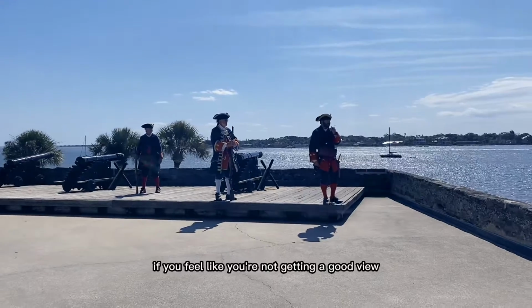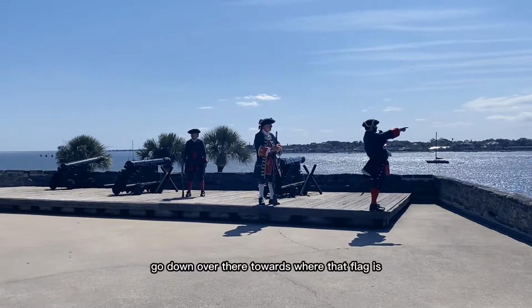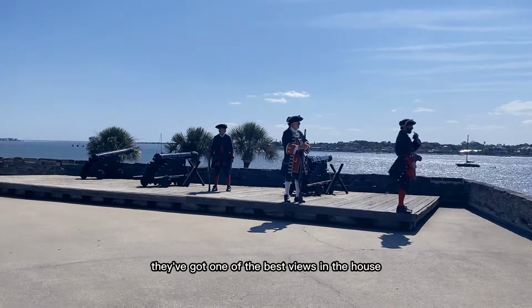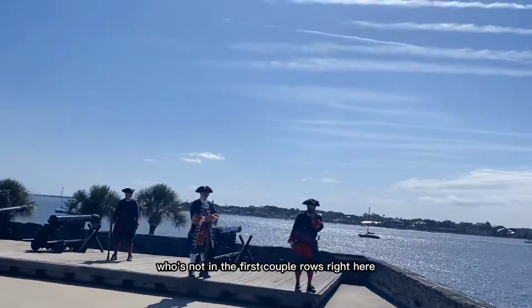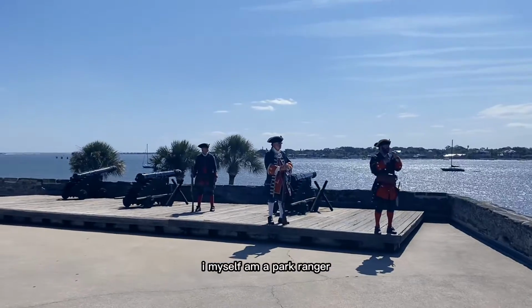If you feel like you're not getting a good view, my recommendation, go down over there towards where that flag is. Those folks over there, they've got one of the best views in the house. And that goes for anybody who's not in the first couple rows right here. That's my recommendation.